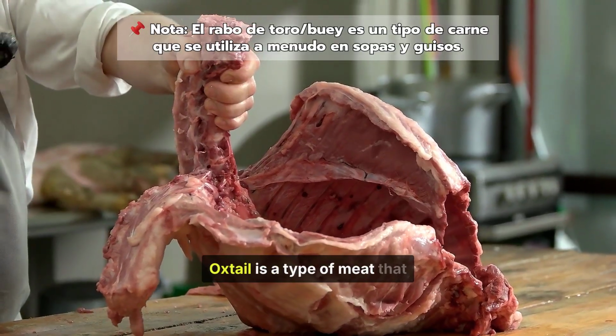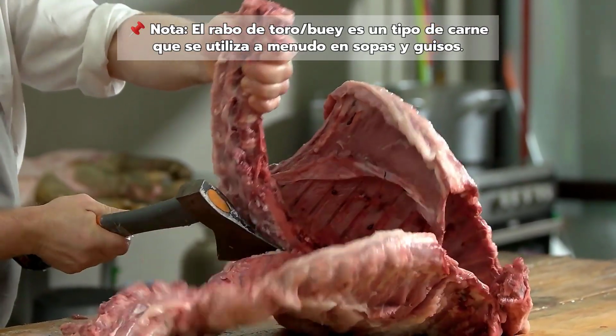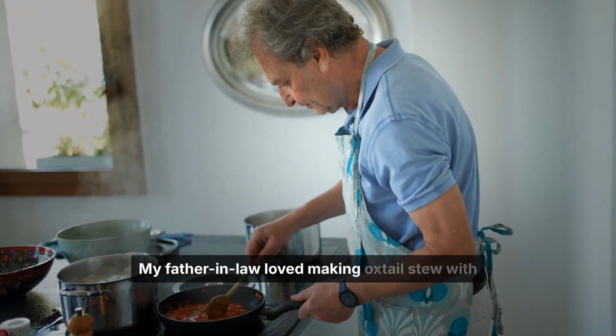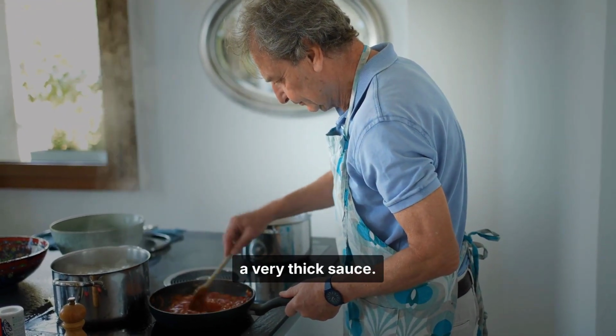Oxtail is a type of meat that is often used in soups and stews. My father-in-law loved making oxtail stew with a very thick sauce.